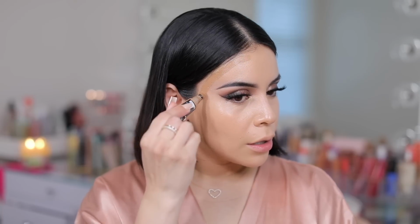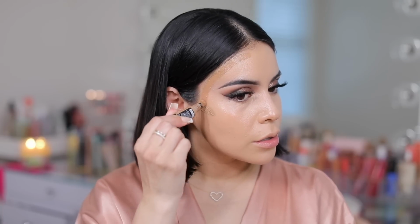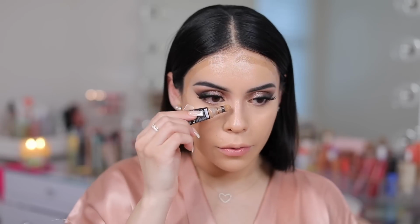So we're going to do a little cream bronzer, liquid bronzer actually. I'm going to take the liquid contour from Milani in the shade 01 Honey. Really, really blendable. I'm just going to put this right here around the perimeter. Also, right on the side of my nose.